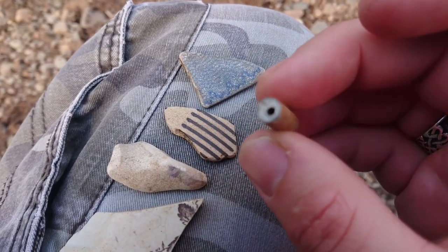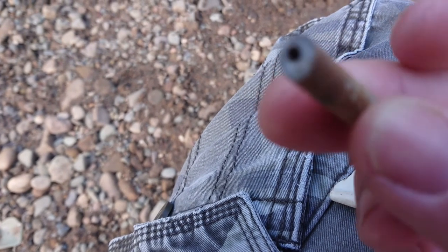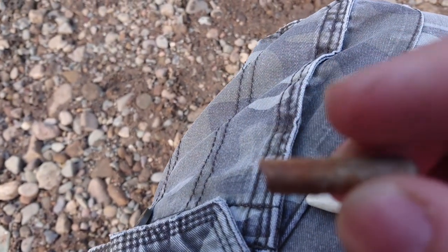Bit of a pipe stem. If it focuses. There you go, focused. It is anyway, look. So I'm going to keep looking.